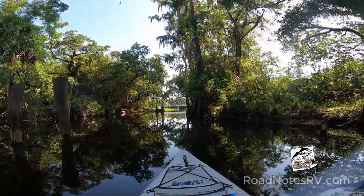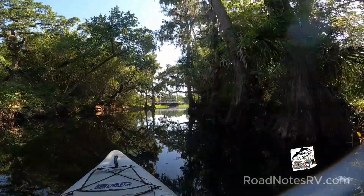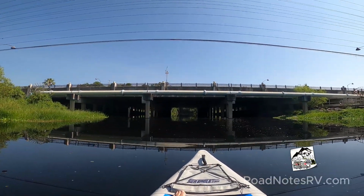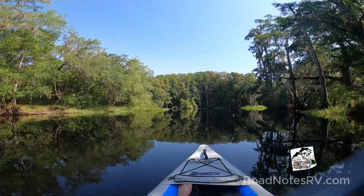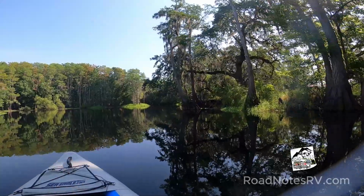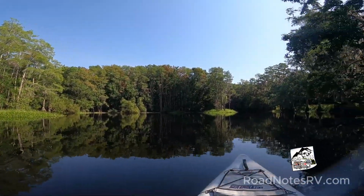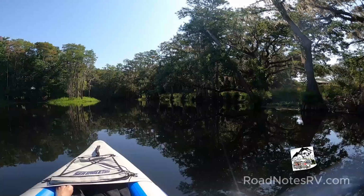So up ahead, we're going back toward the launch site. And as you can see, that road ahead is 192. We're going to cross under it. The bicycle trail also crosses right there. So there's a lot of things to do. This area opens up quite a bit. You can see all the cypress. We're getting away from the traffic noise. There's an airport not too far away for the small planes. But it's just beautiful. It is a little bit noisy in this section from the traffic, but it's not too bad.